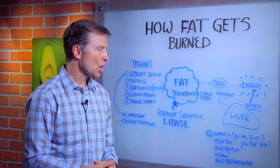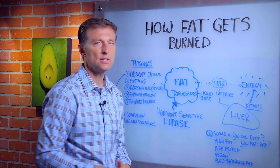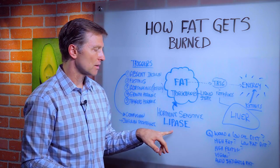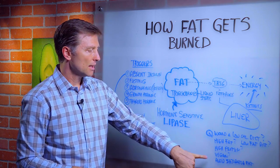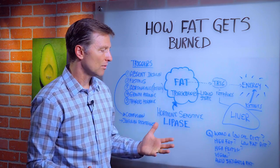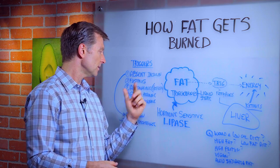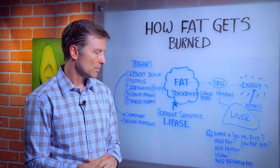No, because when you do a low fat diet, that's not a trigger to this enzyme at all. It's not going to help you lose weight. Would a high protein diet cause this trigger? No, because high protein doesn't trigger any of these. Would a vegan diet trigger lipase? No, because you can be eating a lot of carbs. It really depends on your insulin level, if you're doing intermittent fasting, exercise, growth hormone, and thyroid hormone.